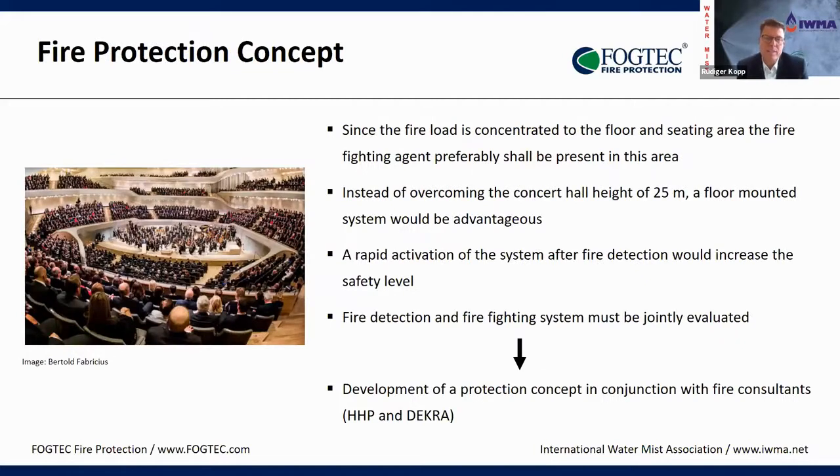And this has been done by looking at the fire risk, doing a fire risk assessment for the area. So if we have this height of 25 meters in the concert hall, still the fire load is concentrated close to the floor area by the seats, but obviously also by the goods that the people would bring into such a concert, and by the instruments, of course, in the orchestra itself.